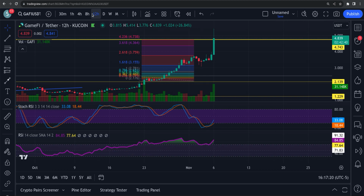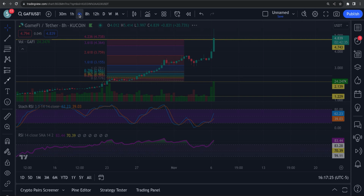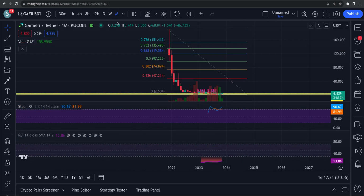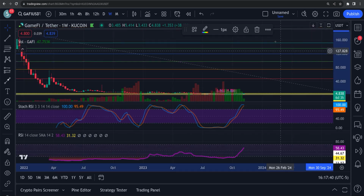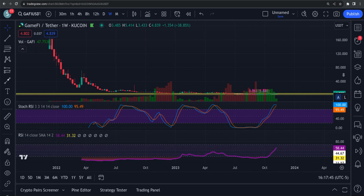It's at 84. The 8-hour is about halfway up, all right? And the 4-hour is approaching the top. So this thing could have a little bit more legs left in it here before we get a pullback. Let's go out here. I want to see something on the weekly. But first off, let's get this off here and look at some price targets here, and let's see what we could be looking at. Okay.